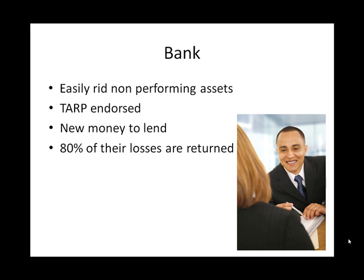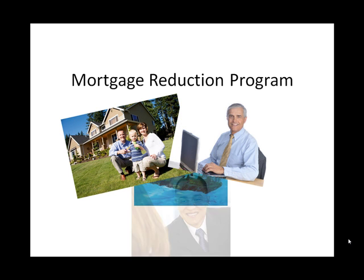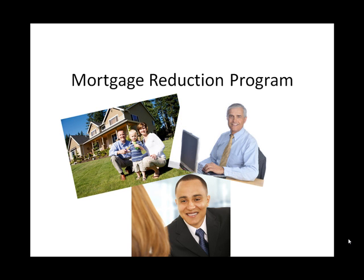Here's the real biggie. 80% of their losses are actually covered by the Fed after the sale. So in essence, the banks lose nothing. And to top it off, their stocks will return in value. The principal reduction program really is a win-win-win for all parties. When the money is gone, the principal reduction program will probably end. But, once again, everybody benefits.